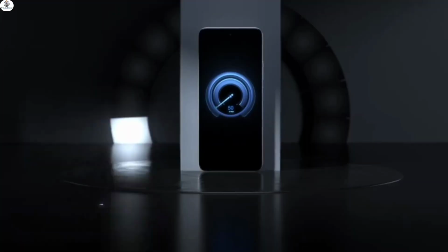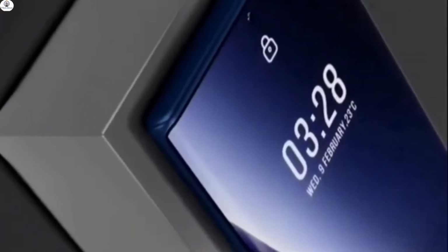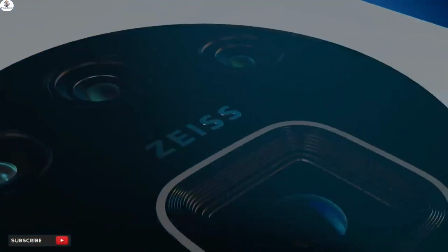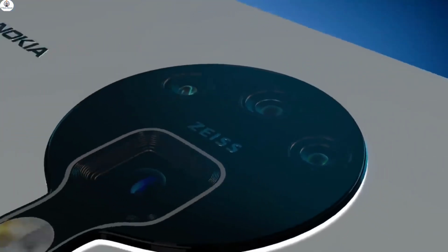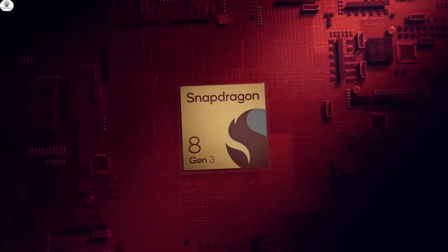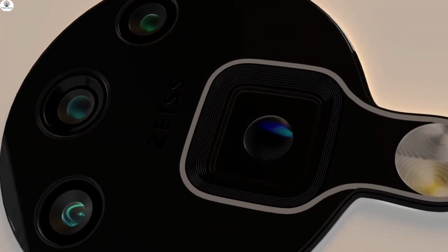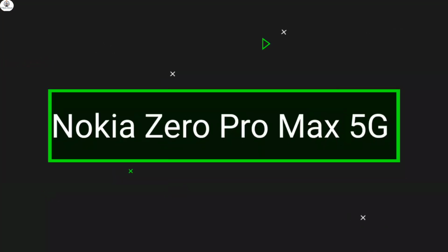If you're looking for an awesome 5G smartphone in the mid-budget range, Nokia has something spectacular in store for you. This power-packed smartphone comes with a mind-blowing 150-megapixel camera and the monster Snapdragon 8 Gen 3 processor, all at an unbeatable price. Yes, you heard it right. We're talking about the Nokia Zero Pro Max 5G smartphone.